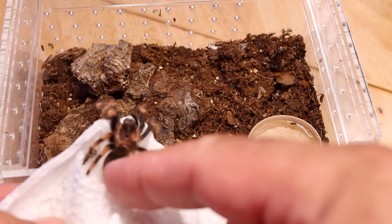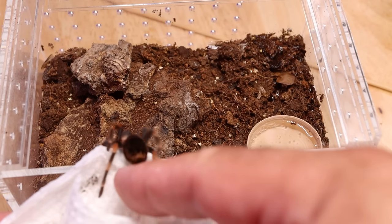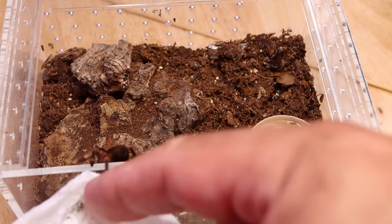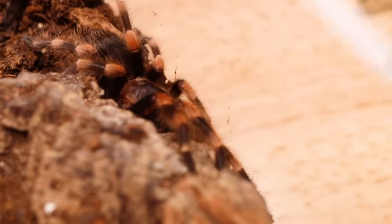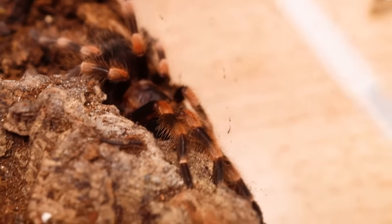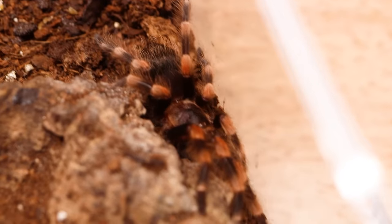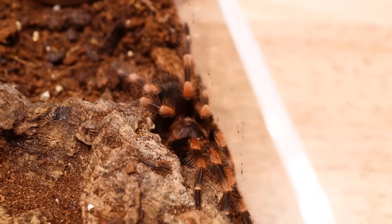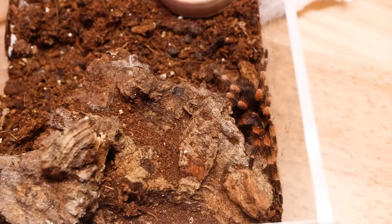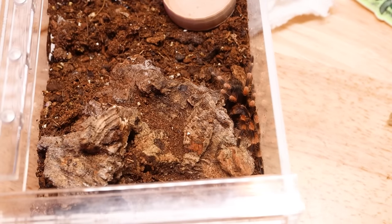All right, let's go. Come on, little one. There you go. Okay, so there she is, kind of wedging herself between the cork bark there and the side of the enclosure. So when she feels comfortable, she'll roam around, make herself at home. All right, plenty of room for her right now.